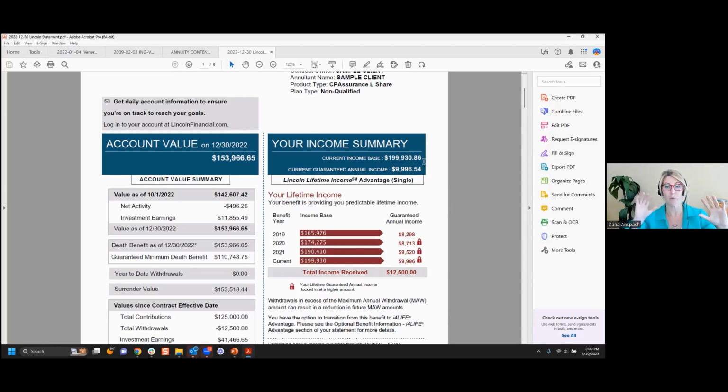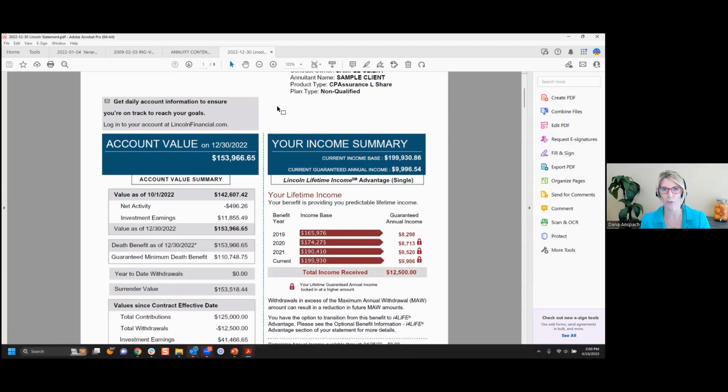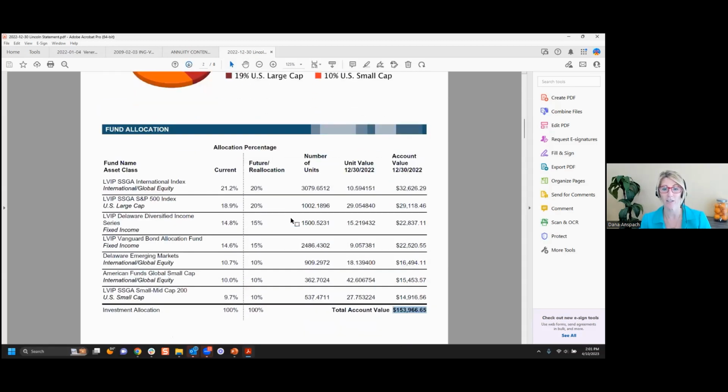Now, many of these contracts that have these guaranteed income riders on them also will have some restrictions on how you invest, and that's to limit their own risk. They may not want someone putting all of their money in one fund that is super aggressive. And so some of them will have restrictions. They will have certain allocation models that you need to follow, or they may have a maximum percentage that you could put in any one of the investment choices.